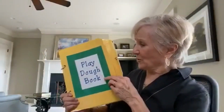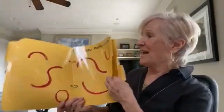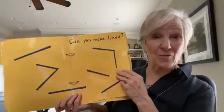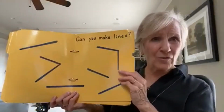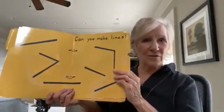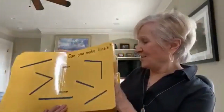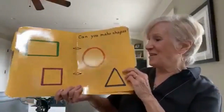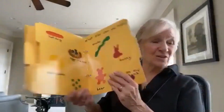So on one file folder, it says, can you make curves? And the children roll the Play-Doh and put it on the curves. And the next page says, can you make lines? And they roll the Play-Doh and put it on the lines. And I think the whole concept of line and curve is so important for children to understand for those pre-writing skills. Next page says, can you make shapes? So here we are doing our math standards. And then the last page, just for fun, says, what else can you make? And I have some different figures that they can look at.